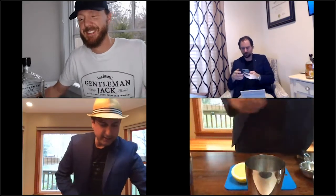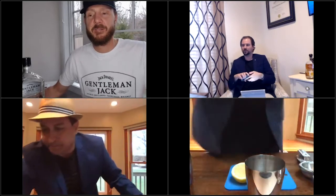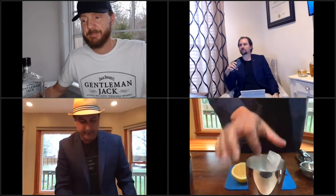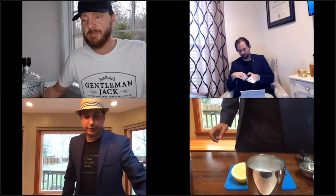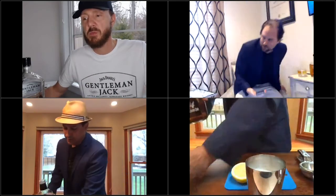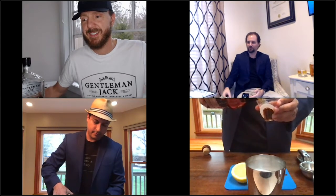So we're starting with ice as usual. Remember last week I said that if it doesn't have fruit juice, you want to stir it. Since this one does have fruit juice, we are going to shake it. We are using Old Granddad today, 114 proof, a little stronger than your average bourbon.